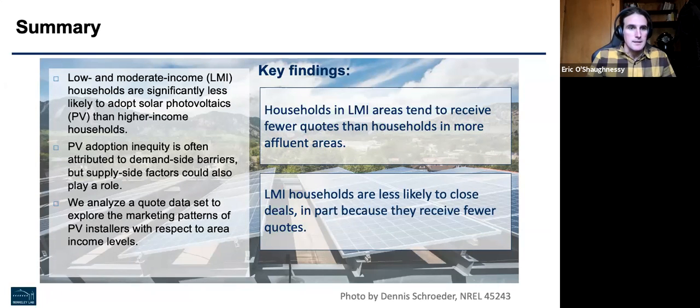So we analyzed some quote data to explore the marketing patterns of installers, and really the two key findings, as always, if nothing else you take away from this, the two key results are that households in low-income areas, and I'll define all of this later on, households in LMI areas tend to receive fewer quotes than households in more affluent areas. Another way to think about this is that installers are less likely to submit quotes to low-income households. A second key finding is that LMI households are less likely to close deals. By close, I mean once they receive a quote, they're less likely to actually finalize a deal. But there's this chicken and egg problem because LMI households are less likely to close deals, in part because they receive fewer quotes. Those are the two key findings.